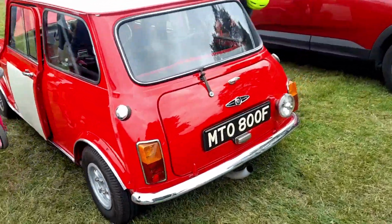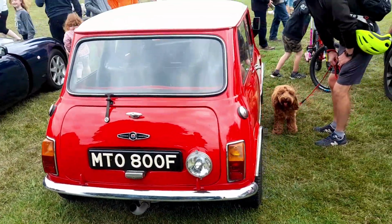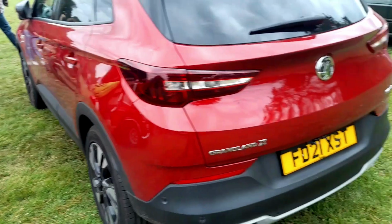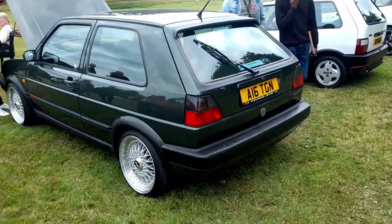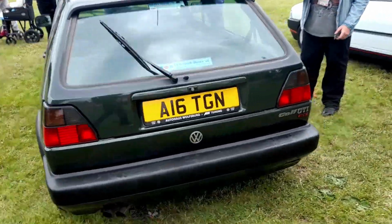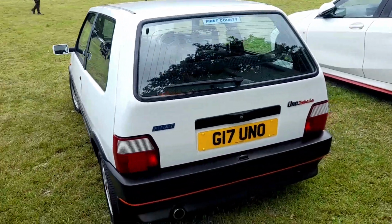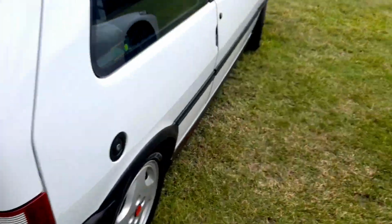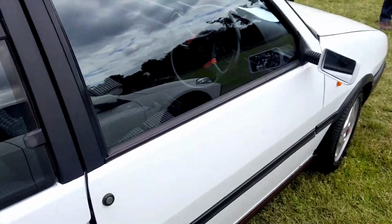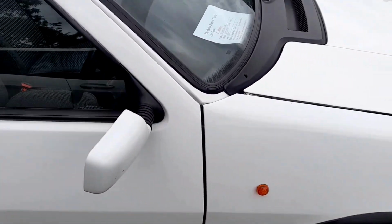Have a Mini here. Morris Cooper. Wow. Morris Cooper indeed. Very rare car. Mark II Golf, 16 valve, proudly stuck on the backside. A Fiat Uno Turbo IE. Wow. When was the last time you saw one of these? With its check pattern seats, dinky little door mirrors.